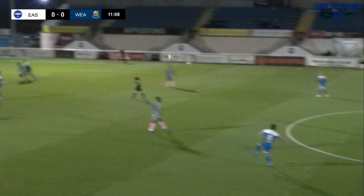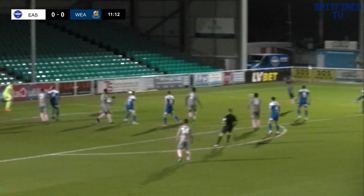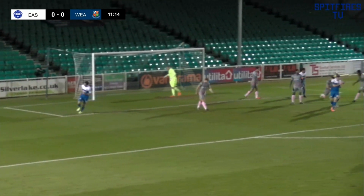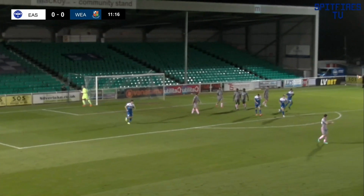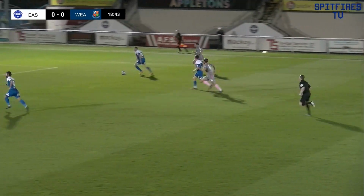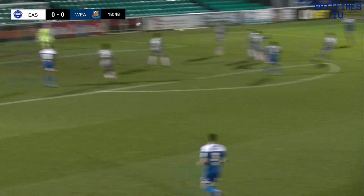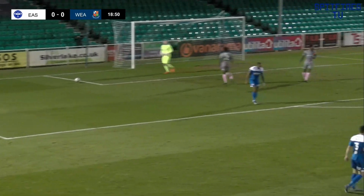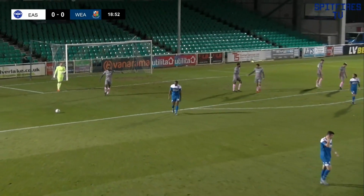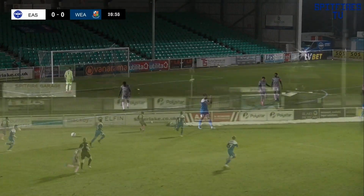Jack Payne with his arm in the air. In comes the ball. Tyrone Barnett with the shot. And in the end, it sails harmlessly past the right-hand post of Eastleigh. Dispossessed in midfield by Cav Miley, and it gives Ben House an opportunity to run towards the box. A Wealdstone player did get a foot on the ball there, and Cav Miley just bends an effort just past the right-hand post of Eastleigh.